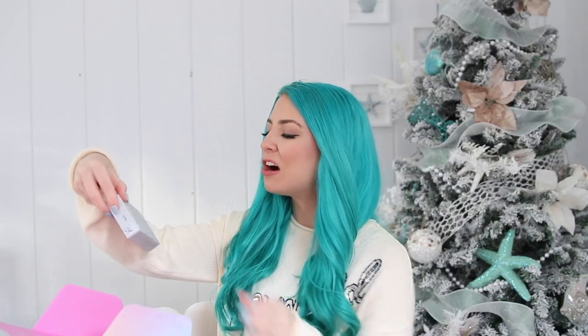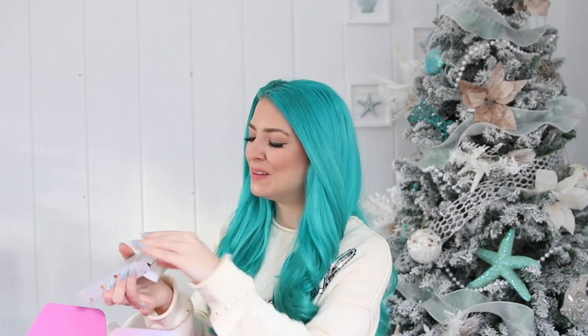We also have REM Beauty. I have been wanting to try REM products since they came out, so I'm really excited for this. This is the baby doll palette, and it's a really unique packaging here. So these are some beautiful neutral shades. I'm really excited to dive into this because I've only heard good things about REM Beauty.